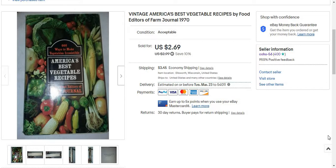And this sold for $2.16 plus shipping. The buyer paid $6.14 all in, including the shipping. And this is part of the third book buy. I picked up the second book buy and sold every single one from that.